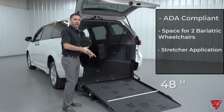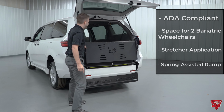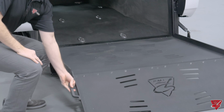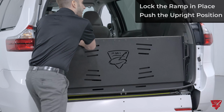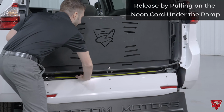Our lightweight, aircraft-grade aluminum, spring-assisted ramp makes it effortless to pull up and to pull down. To lock the ramp in place, give it a push in the upright position and hear it lock. To release, simply pull on the neon cord underneath.